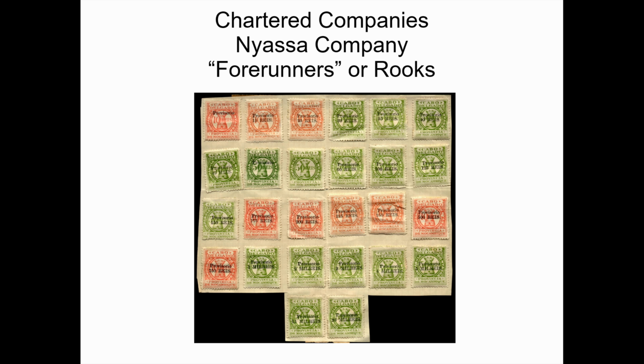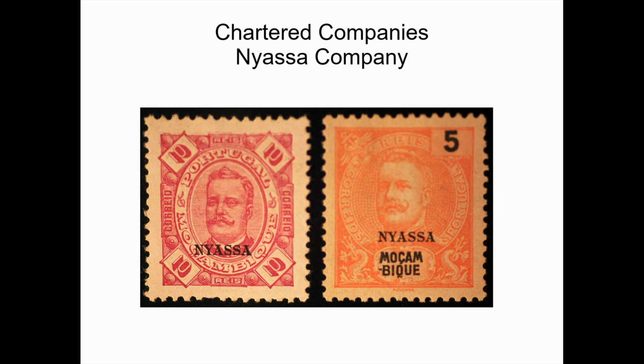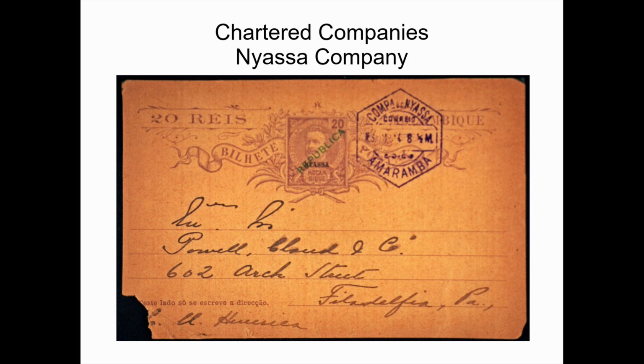Here are some additional forerunners or rooks. Sometimes one can find actual sheets or sheetlets of these. When they were saved by collectors, sometimes they were glued down rather than using old style hinges, so make sure to be very careful if you come across some of these. With the official issues, the Nyasa overprint was added to issues of Mozambique. And here is a piece of postal stationery for the Mozambique company, for Nyasa, and it's separated with a stamp.